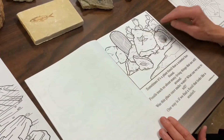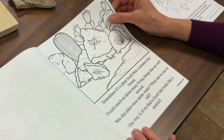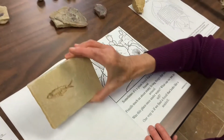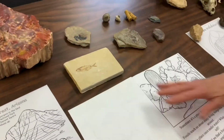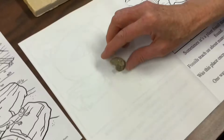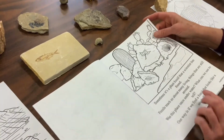Sometimes it's a plant fossil that scientists have found, kind of like what I showed you. Fossils teach us about many living things that are still around. Was this place once underwater? What can we use to tell? One way is if we find a fossil that looks like a seashell. So again, this fish we absolutely know was underwater. I happen to know that these leaves, because they were around a quarry that then was filled in with water, were near water. This is a fossil of a snail. And so we know that, well, there are land snails, but we know that those usually are in water. So let's keep going.